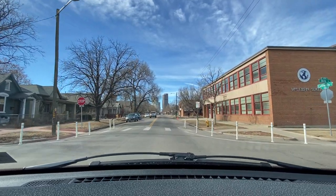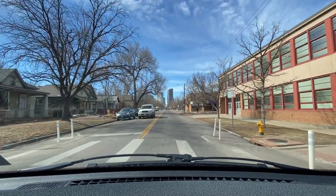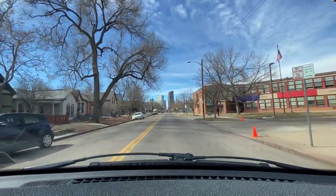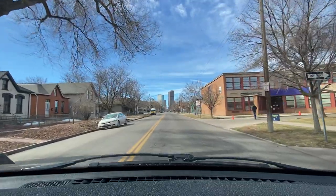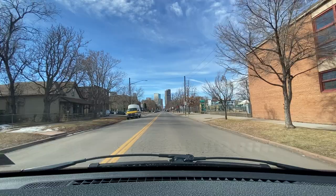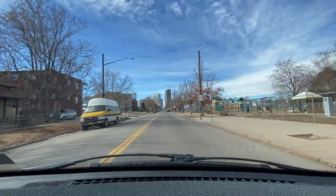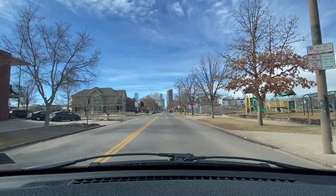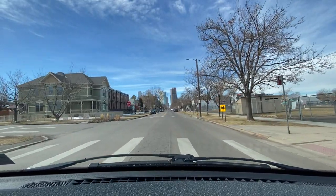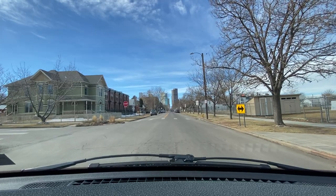On our right, we got the W.M. Gilpin School. No student loading on our right. I guess don't park up right there. Basically, no parking, no loading zone. Look, there's kids in the playset. You see them swinging? Swinging was fun. I used to love jumping off the swings when I was a kid. I used to go real, real, real high and then just jump.